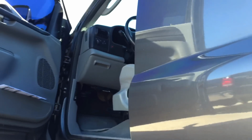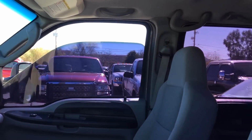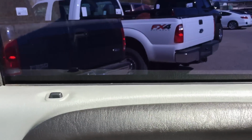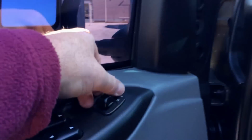That's your basic Arizona truck there. Very boring underneath. Very clean, very straight. All the windows up and down. Door locks. There you go. Let's see, mirrors.